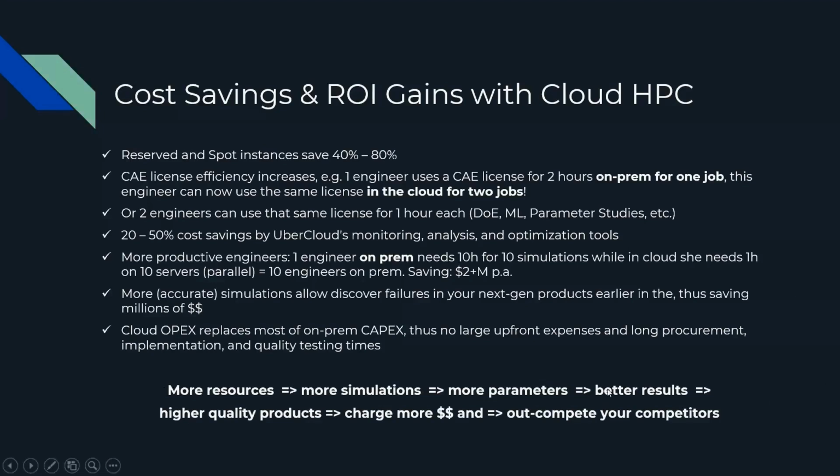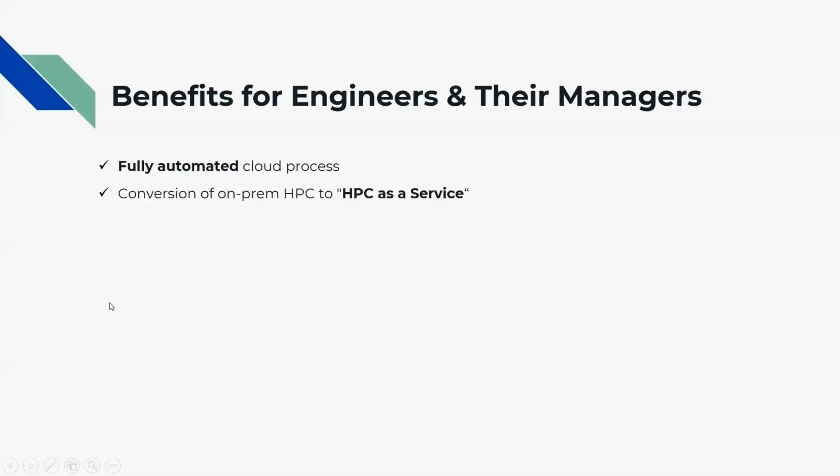And then better results, higher quality products. For higher quality products, your company can charge more money. And finally, it can outcompete your competitors. So that's kind of a summary already. Some additional benefits, and then we are done.